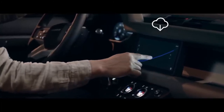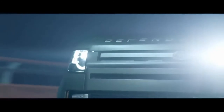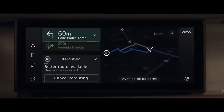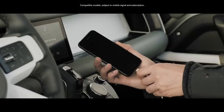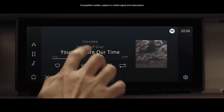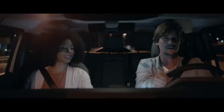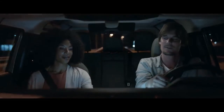Dynamic route assistance will even data plan, you can all stay in touch, informed, and entertained. Even with online music services.